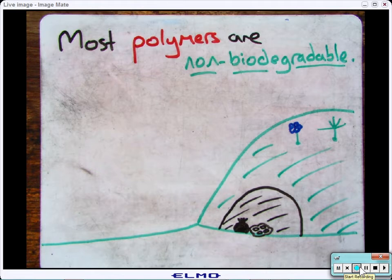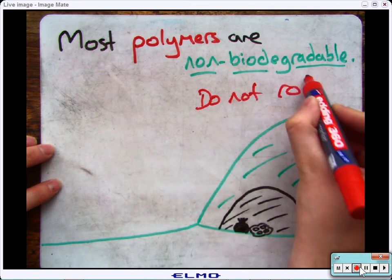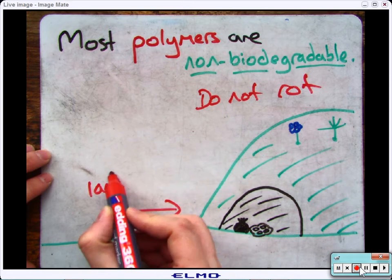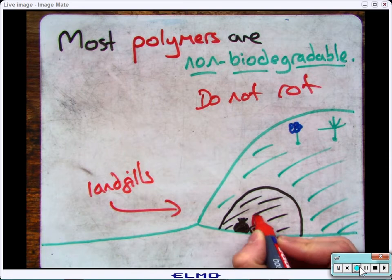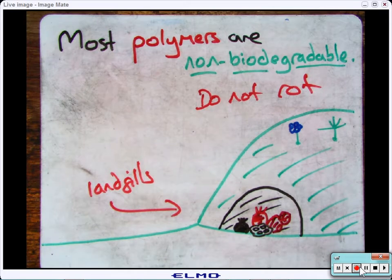The key issue with polymers is they are non-biodegradable. Nice and simply, what this means is they do not rot. So if you put them into landfills, it means that they won't degrade, they won't break down. The microorganisms that normally break down things can't do that for these. So they get built up in here. And over time, the landfills fill up until there's no space and you need to use another one.